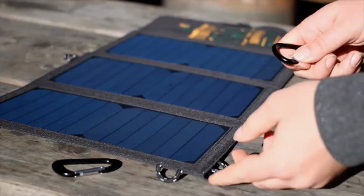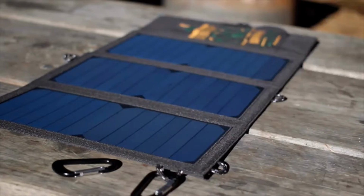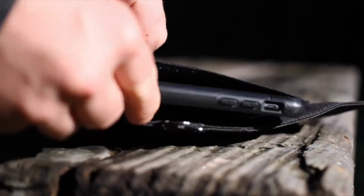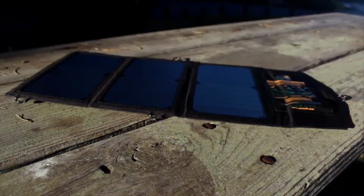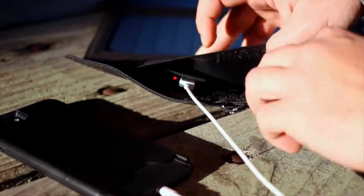The charger is resistant to water and corrosion and designed to withstand high temperatures. The 2 output ports are hidden in a protective pocket where you can store your devices while charging them. Spread out the solar panels and place them in an area exposed to direct and strong sunlight. When the indicator on the USB output port lights up red, it is ready to charge your device.